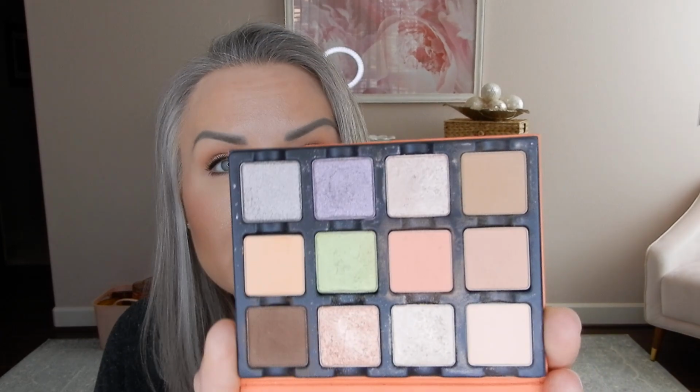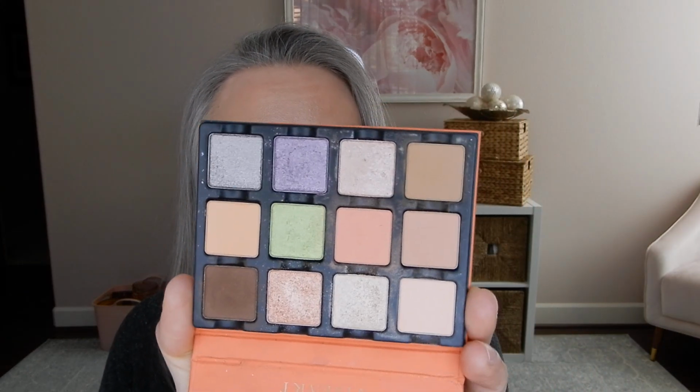I really think this is a great palette. I did mention in the video that I thought the shimmers that were in here had a little bit more fallout than usual when it comes to Viseart, but it's not terrible. And I think the colors in here are really kind of unique and fun, especially for spring.